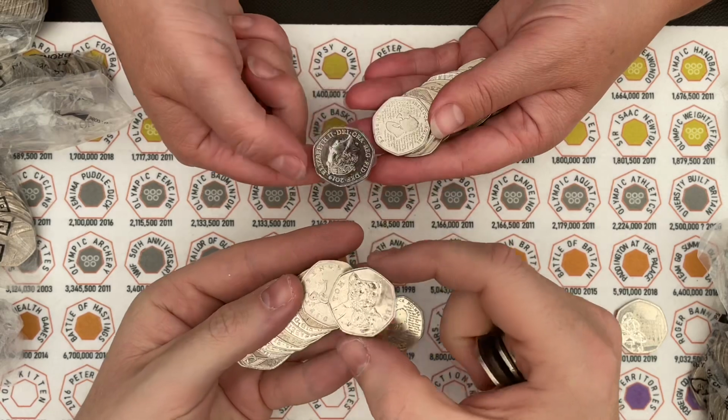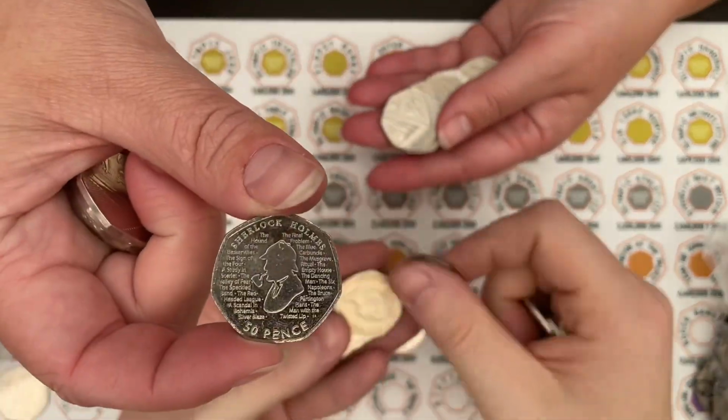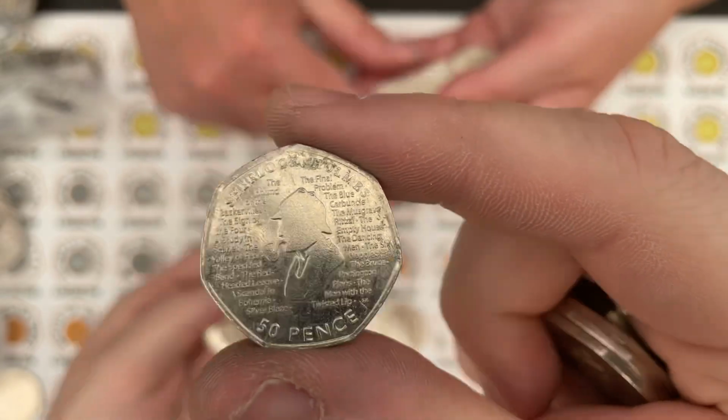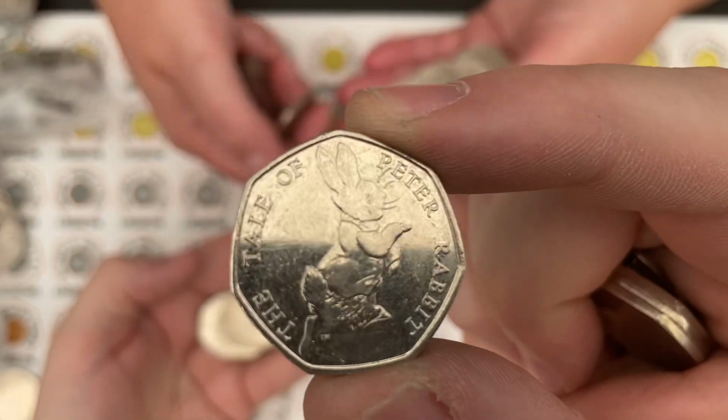There is Tom Kitten. Hopefully we're going to get some of these basic finds out and start pulling out some bronze, silver and gold. And who knows, we might actually get that football that we're after. There is the tail of Peter Rabbit.